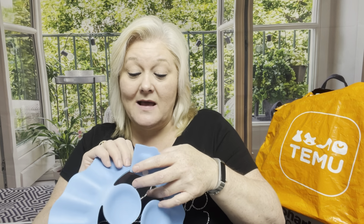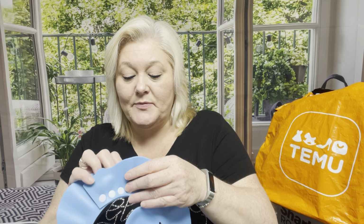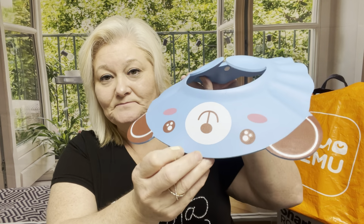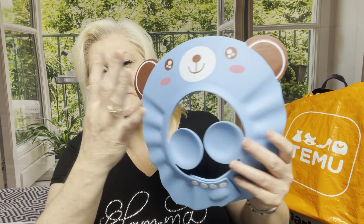Now, I purchased one for 79 cents on, I think it was either my first or maybe my second purchase ever with Temu. And it was just a plain blue. It didn't have this bear face on it at all, that you see right here. I had these, but it was just a plain blue. And I sent that home with my daughter and regretted it every single moment that I did.